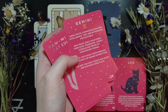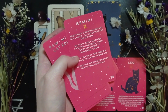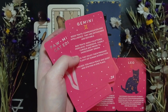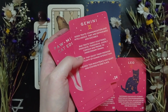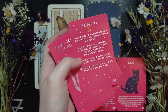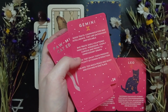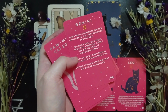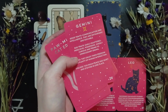It could be a look, it could be a sound they actually make, it could be a physical demonstration. So maybe they paw at something or tap on something. And I think your pet really enjoys being in your company. They're quite possessive over you. I think with this pet, they don't want other pets necessarily around. I think they want most of your attention.